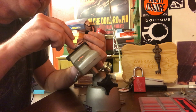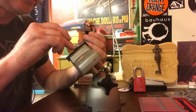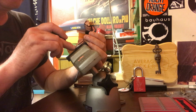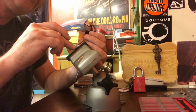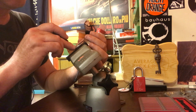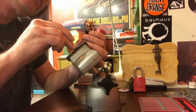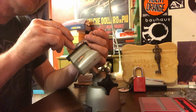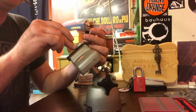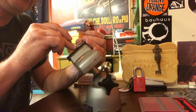So yeah, there's this kind of initial dead zone where it doesn't feel like a whole lot's happening, and then you start getting the feedback from it. Ah, I just dropped everything. Checking that back pin and counter rotating against it. I don't think that back pin needs to go too far.